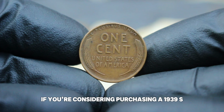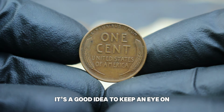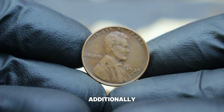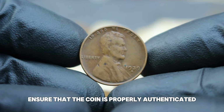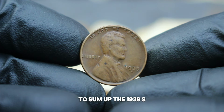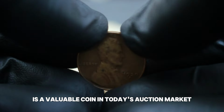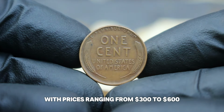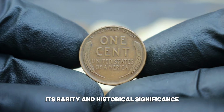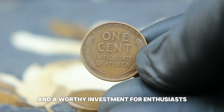If you're considering purchasing a 1939 Wheat Penny in fine condition, it's a good idea to keep an eye on recent auction results and consult with a reputable coin dealer. Additionally, ensure that the coin is properly authenticated and graded to avoid any surprises. To sum up, the 1939 Mintmark Wheat Penny in fine condition is a valuable coin in today's auction market, with prices ranging from $300 to $600. Its rarity and historical significance make it a prized possession for collectors and a worthy investment for enthusiasts.